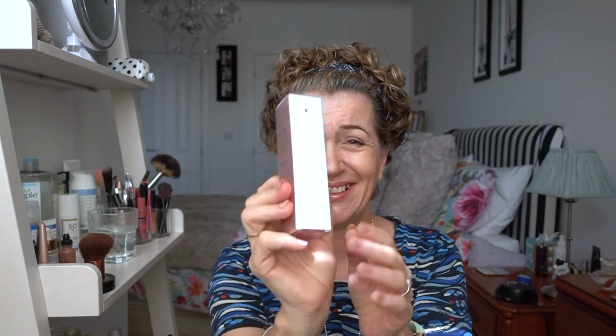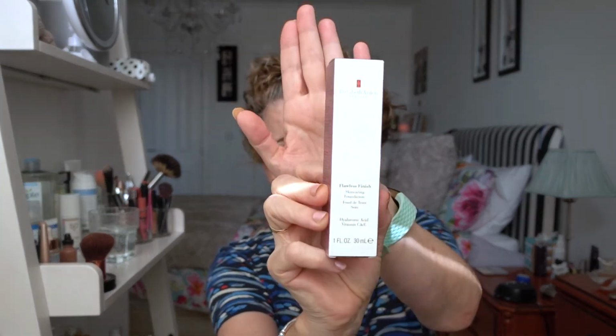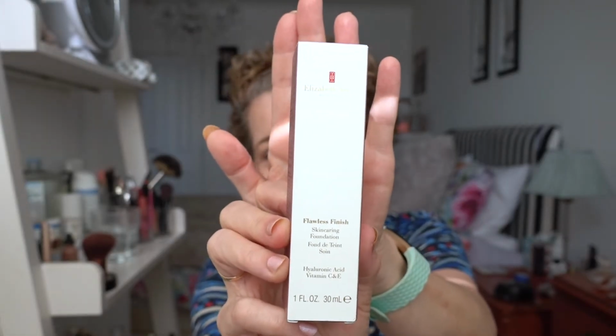And I purchased it. Upside down. Is it upside down? Yeah, there we go. I purchased it. I've subsequently used it and tried it. And I still use the MAC samples that were given to me, and they've lasted me, and I am probably going to purchase the MAC as well. But both products performed brilliantly, so I can really rate them both. But the Elizabeth Arden just picked it for me.